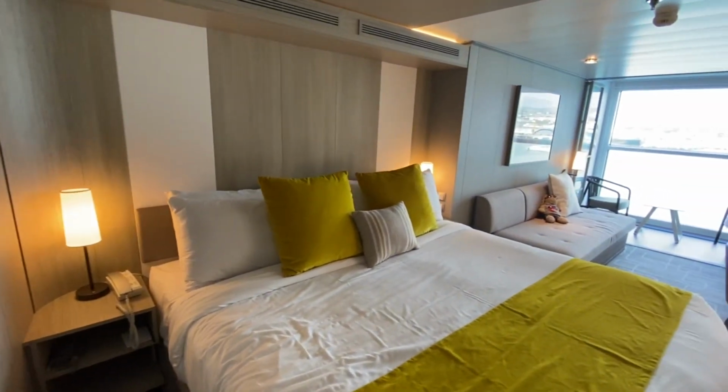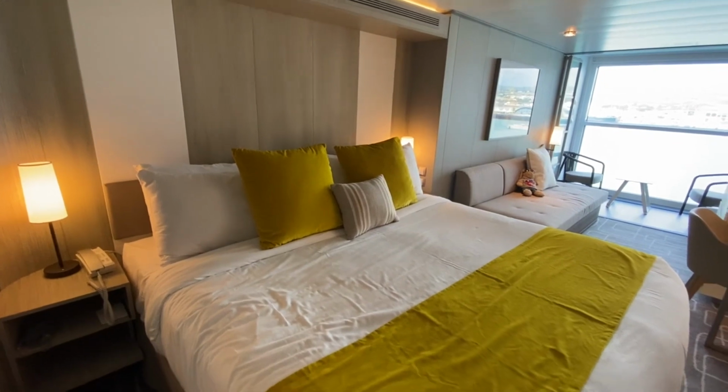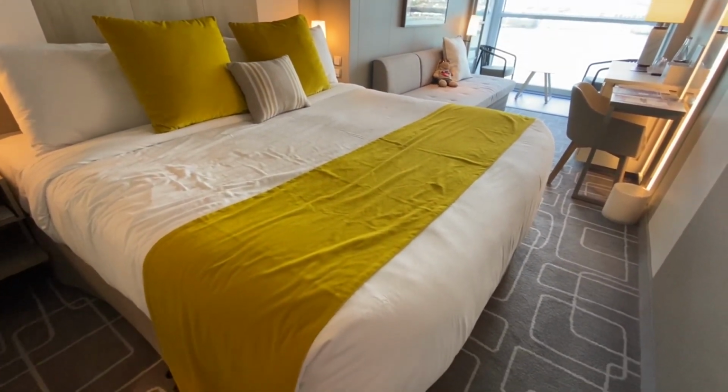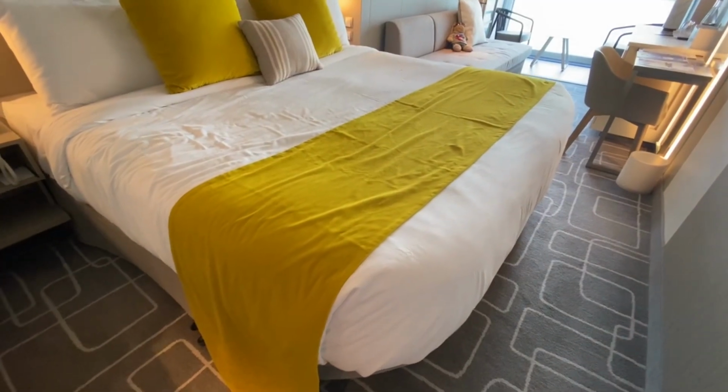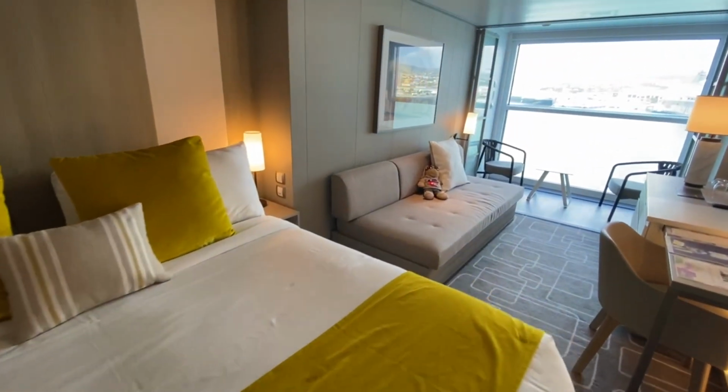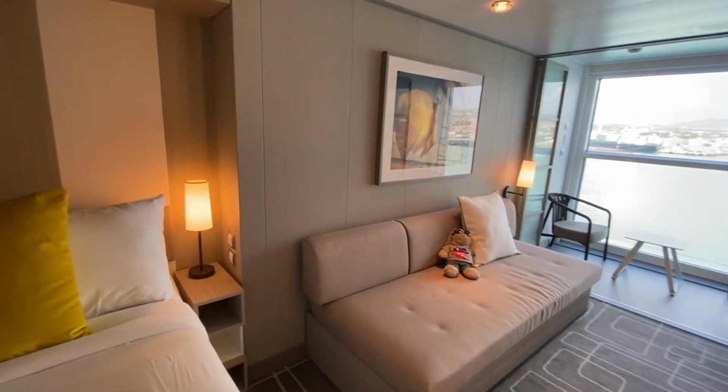Okay, so let's have a quick look at the bed. Nice big bed. Love the colours. This sort of greeny, yellowy, mustardy colour. It's really nice. Plenty of room to store your bags underneath. Let's walk around and have a look at the other side.